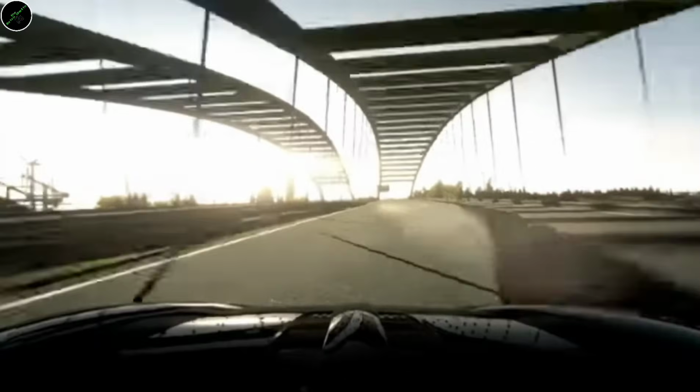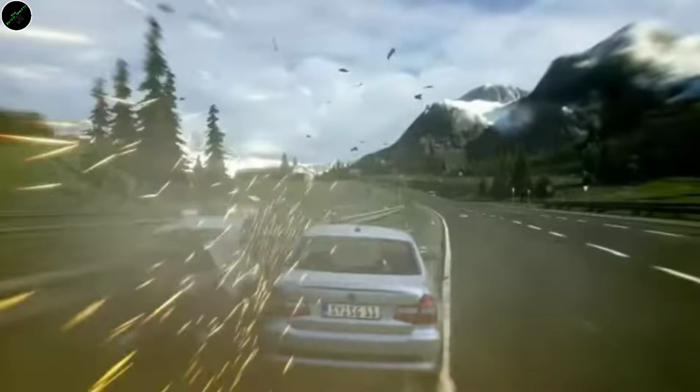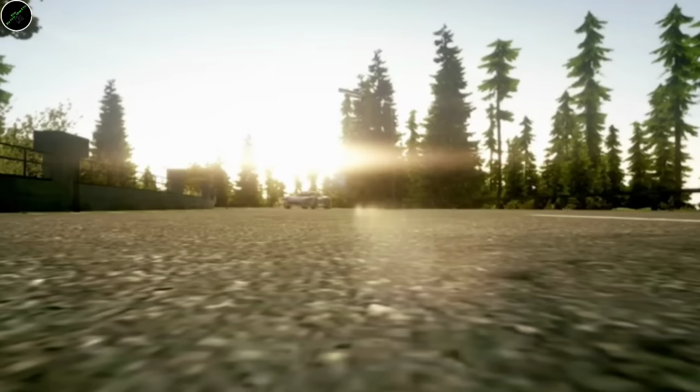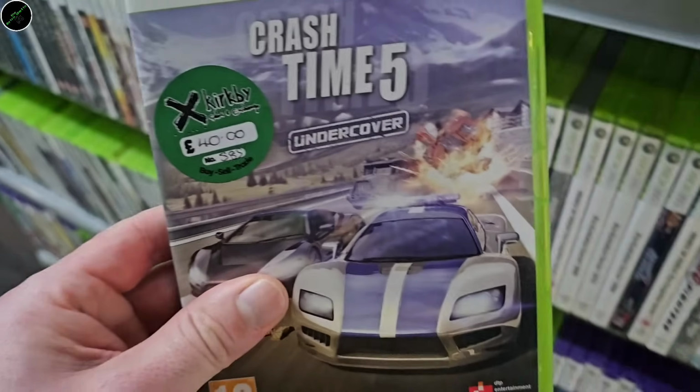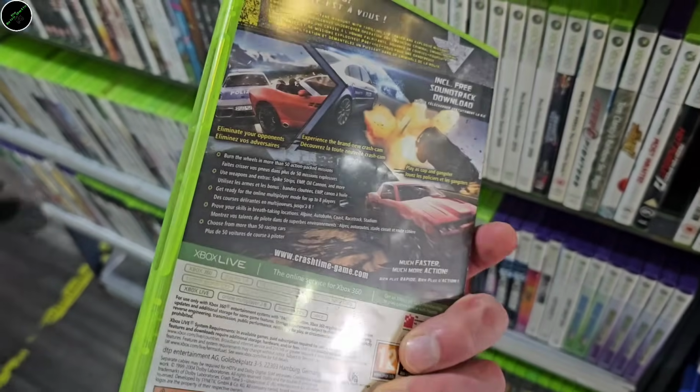So Crash Time 5 is selling at CeX for £45, at least it would be if it's in stock. There's currently 0 games in stock. I picked this up for £40 at the fantastic Kirkby Sales and Exchange. It's all complete, it's in really nice condition. So very, very happy to be adding this one.